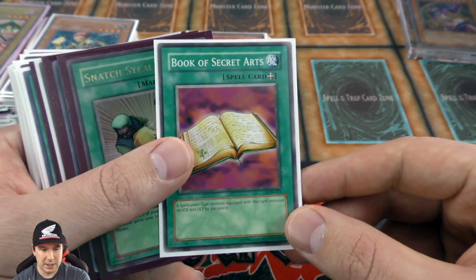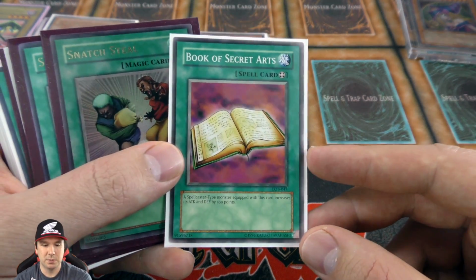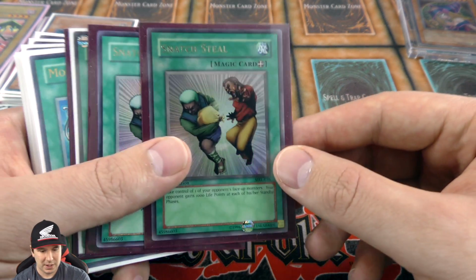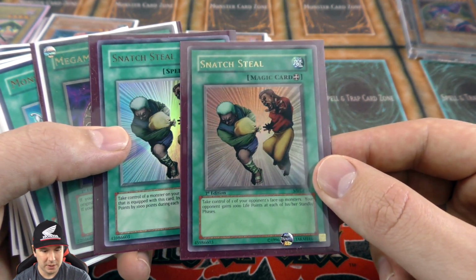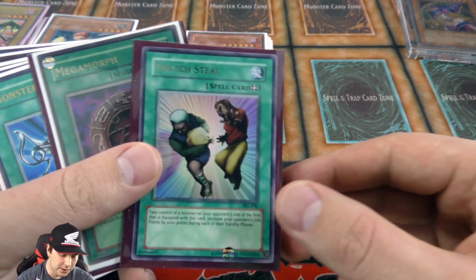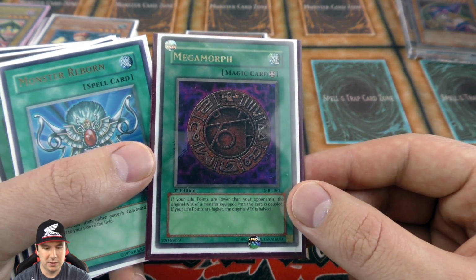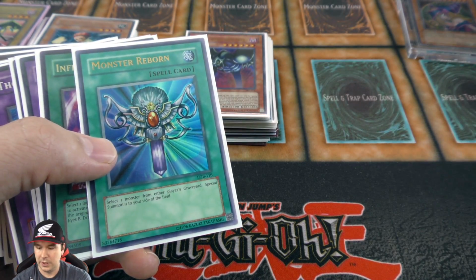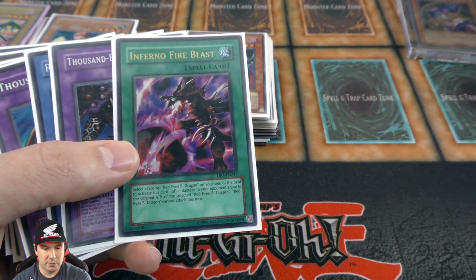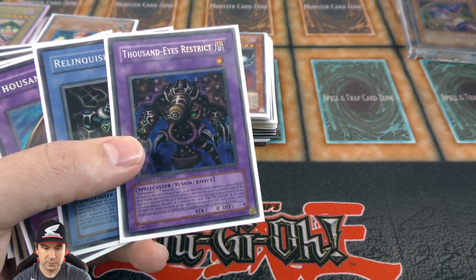And we got this Book of Secret Art. We pulled this from one of our openings, and it is a misprint. I think it would be cool to have it graded, so why not? We got Snatch Steel here, First Edition. Snatch Steel, I think that's SRL. It is SRL. And we have an Ultra Rare First Edition Megamorph. Very cool card. It's kind of neat seeing that in the show off and on. Monster Reborn and Inferno Fire Blast.